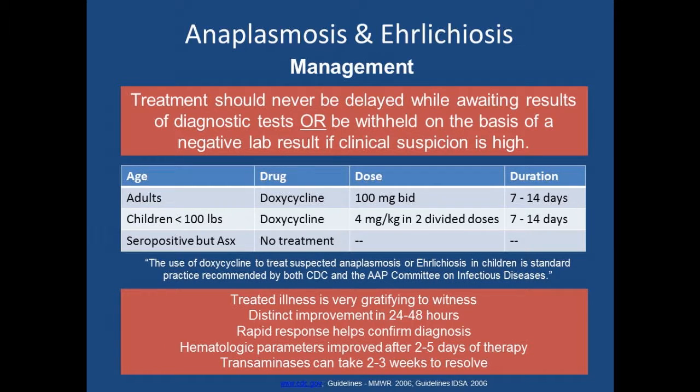The first case of anaplasma I saw this year was in an 89-year-old guy who presented, and he was, again, densely encephalopathic. His family had been called in. He probably wasn't going to survive the night. The next day, he was up in the bed eating breakfast. It was pretty neat to see. Distinct improvement, and that rapid improvement validates our clinical suspicion. You'll also find that the hematologic parameters improve a few days in, and then the transaminases follow. So you can follow those, again, while your serology and your PCRs are cooking, in order to see if you're right or not.